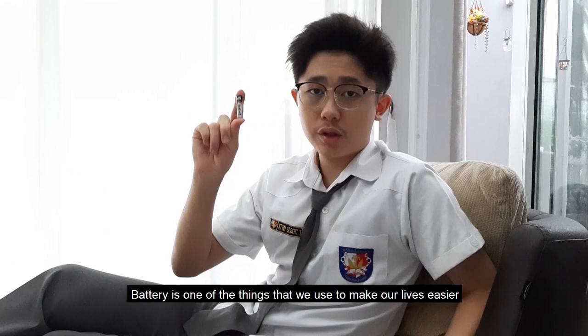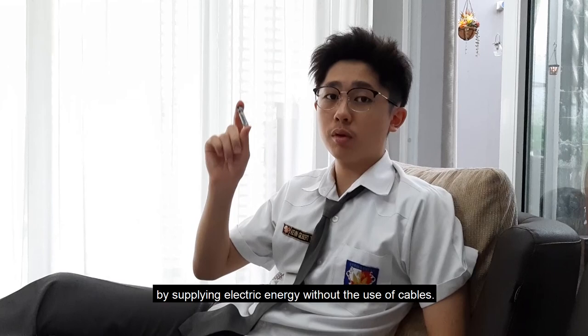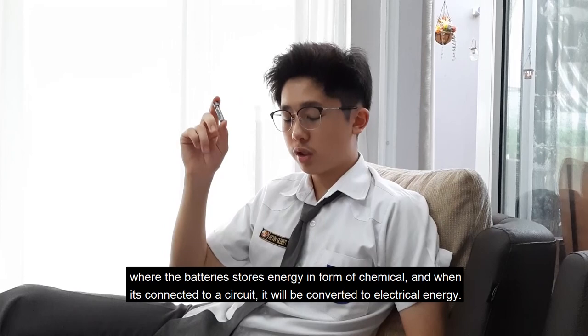So, the third example that I chose is the battery. Battery is one of the things that we use to make our lives easier by supplying electric energy without the use of cables. The application of physics that is related to the battery is the law of conservation of energy, where the battery stores energy in form of chemical, and when it's connected to a circuit, it will be converted to electrical energy. For example, this TV remote controller.